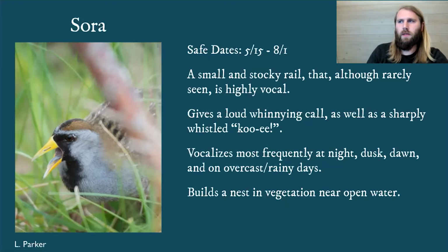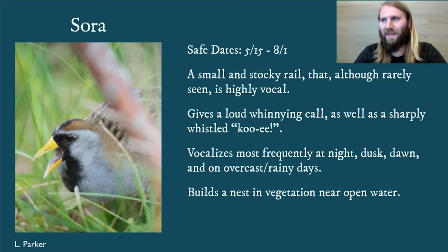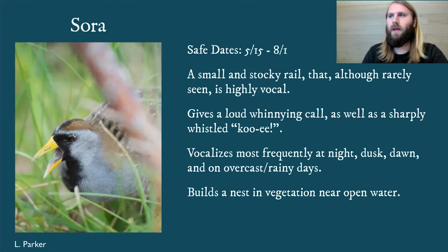So this is a good one. There's a good point here, and that's that you should familiarize yourself with the native amphibian species, because that vocalization sounds quite similar to spring peeper. So you'd want to be sure of what you're hearing. Now that whinnying vocalization is much more distinctive. That's not something you're likely to confuse with another species. High whinnied vocalization descending. So that's one to listen for.